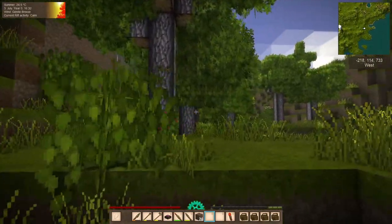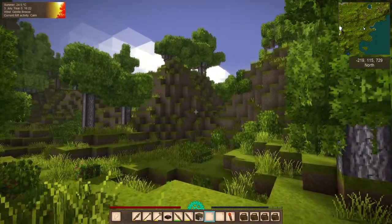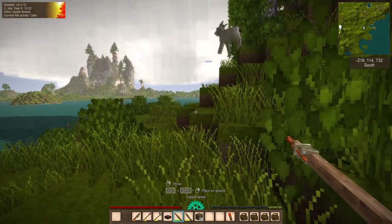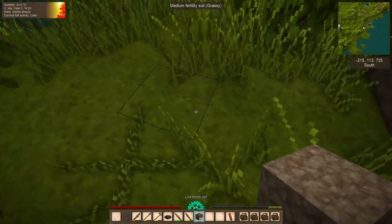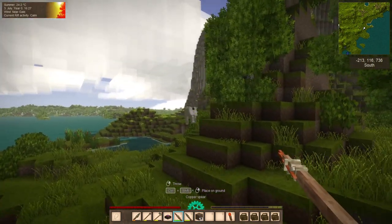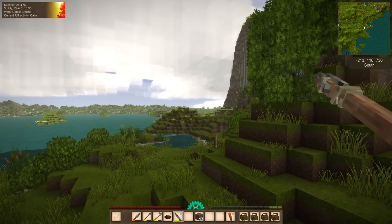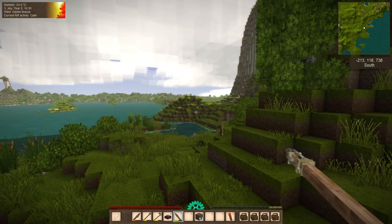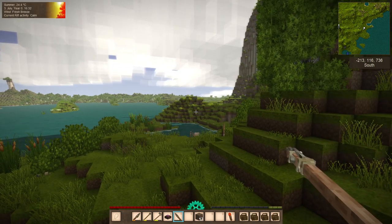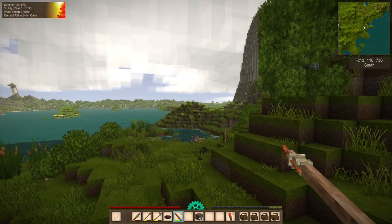All right, so I was about to say, as we make our way over here, across this ridge, there are sheep, and I know that for a fact, but I may have just found one anyways. So let's dig up a little pillar here. Three high should do it, and let's get to throwing. Oh, low on health. And one more. Or not. There we go.